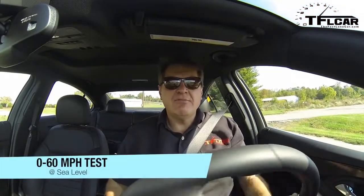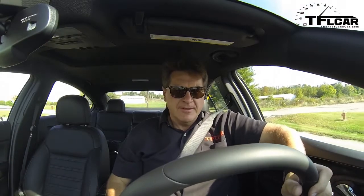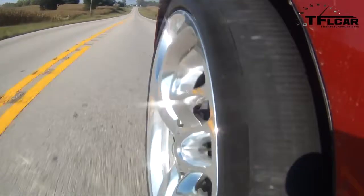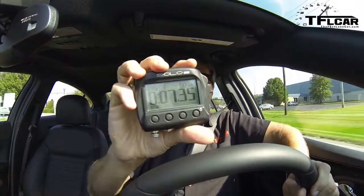Alright guys, I've got the solo deal set up, a bit of flat road ahead of me, and I'm just going to floor it, and let's see how it does 0 to 60. Here we go. Floored. This is a front wheel drive, but I do have it in GS mode, and there is 60. Not bad at all. Check it out.